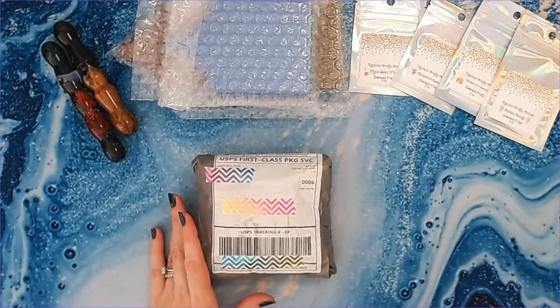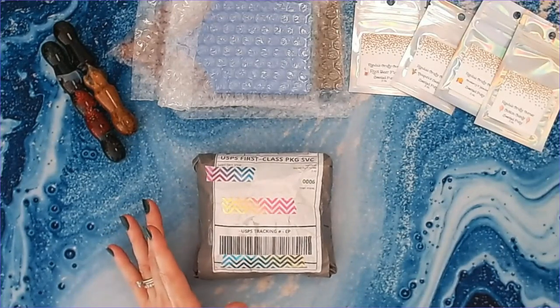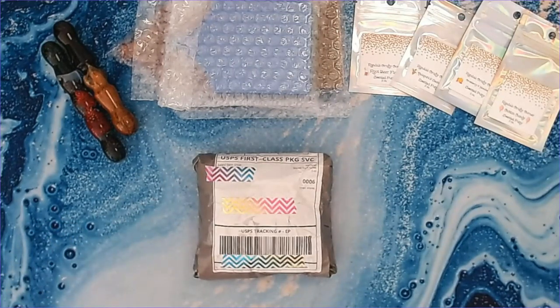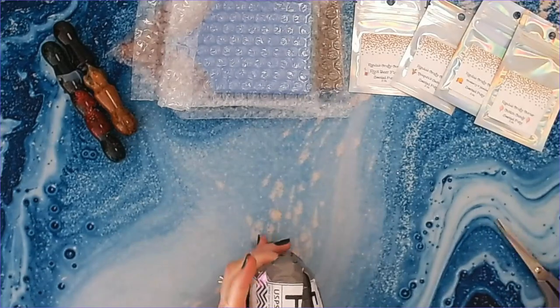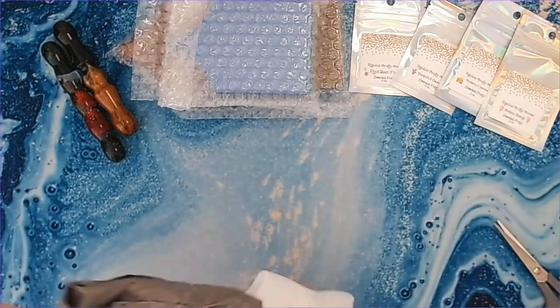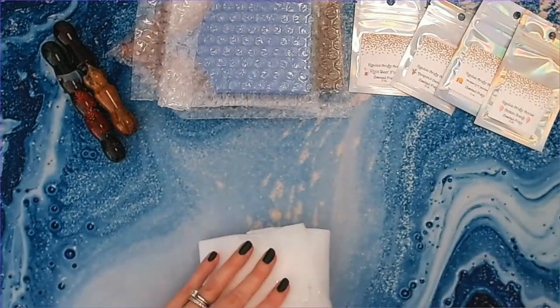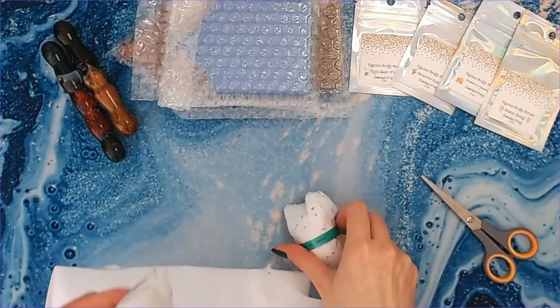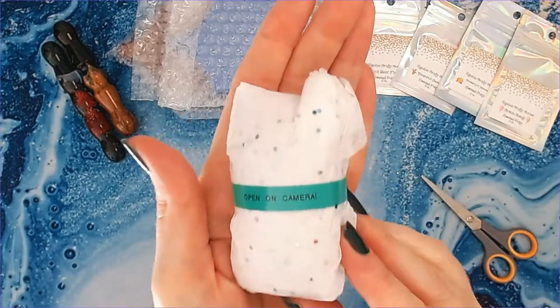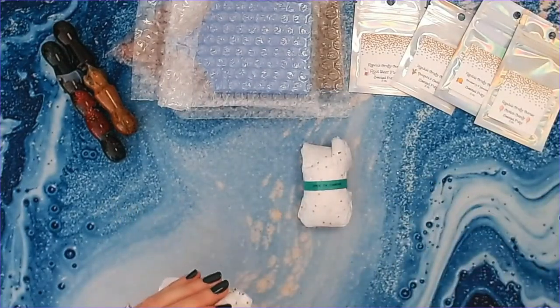Apparently a lot of people know what this is. I have no idea what it is, but everybody's like, you're going to flip out. You have to open it on camera. All my creator friends and people in the community know what this gift pen is. I have no idea. So we're going to open this from Miss Jade. Okay, let's see here. Look, she even put 'open on camera.' Well, I'm going to open both of them on camera, you silly. All right, so this must be the one that I ordered.